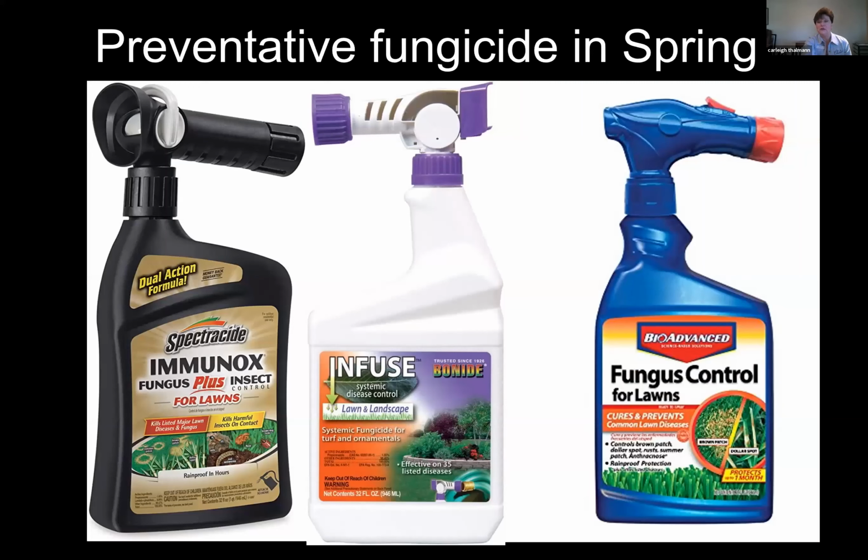But you want to spray with the systemic fungicides, Immunox for lawns, Infuse for lawns, and then the BioAdvance fungus control for lawns. And it's a higher rate of application. It's 7 ounces per gallon, and these sprayers are set to apply at that recommended rate. So you want to do it as soon as you can today, and then every 2 weeks for 3 applications. We're not rainy enough to do it longer.